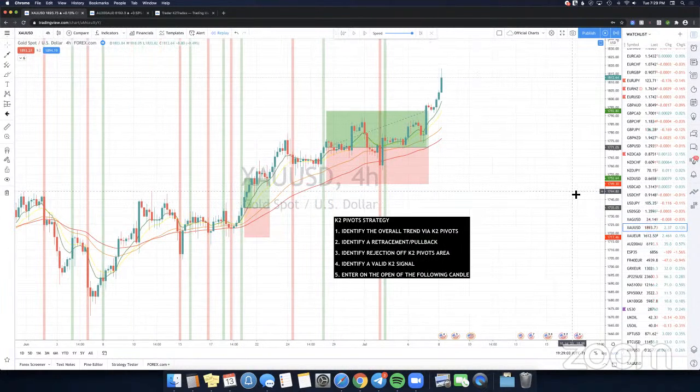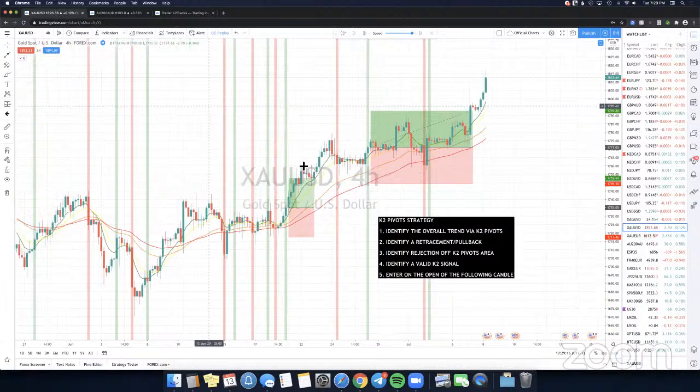Let's see if there's any other questions here. Jason, does that answer your question? Just want to make sure that it did, because your question said, what's the gold symbol if you were to enter a trade? Can you show me on your chart? So yeah, this would be the symbol right here.